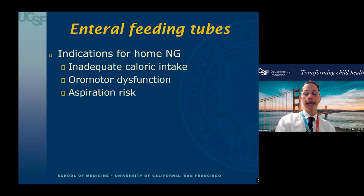So indications for home NG feeds in our kids, some of the examples include kids who have inadequate caloric intake for a variety of reasons. It may be a neurologic condition, it may be a pain condition, it may be something else, but kids who can't get adequate calories in.